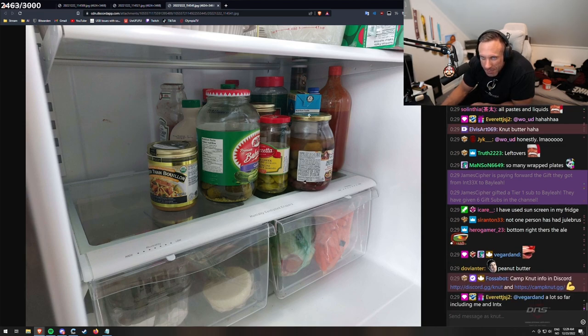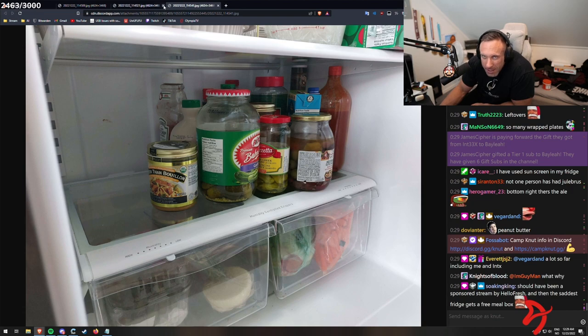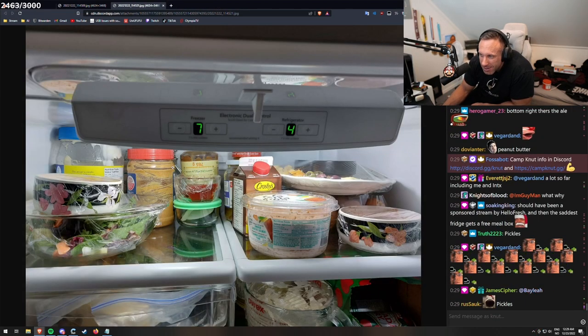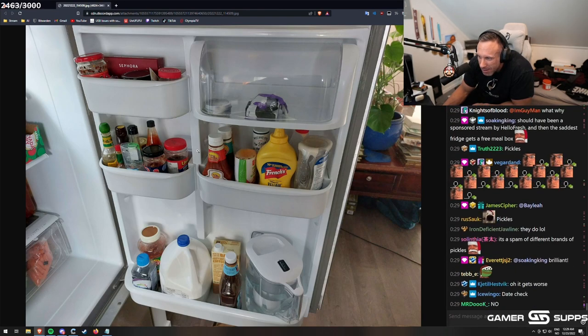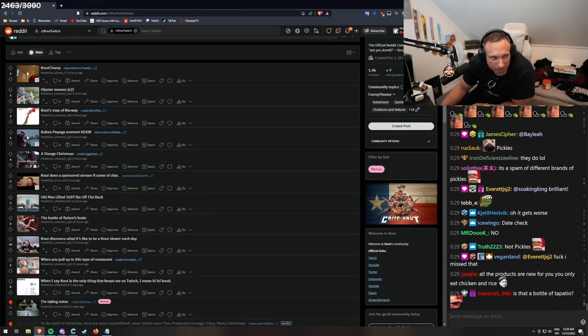There's so much stuff here. The thing is, when you have this much in a fridge, I feel like a lot of things will expire before you get to eat it. That's how I would have it. If I had all of this, a lot of things would expire and I would just have to throw it away. But this is an approved fridge.